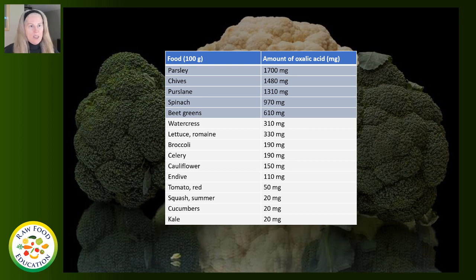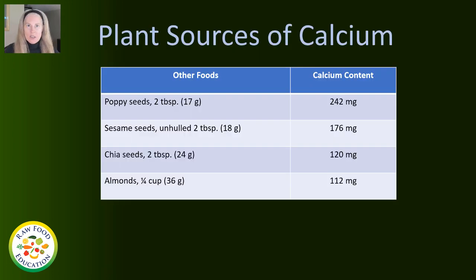Now here's a table showing the oxalic acid content of some of the foods that we just mentioned. And as you can see, parsley, chives, purslane, spinach, and beet greens are much higher in oxalic acid than the others that are further down on the table. Yeah, they are notably higher. It's difficult to avoid oxalic acid altogether, but if we focus our diet on lower oxalate foods, less of our dietary calcium will be bound to oxalate and therefore will be more available for use by our body for important processes.